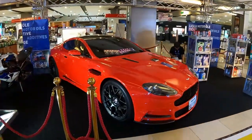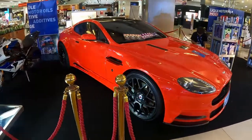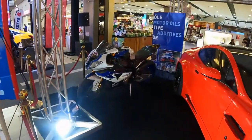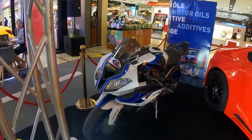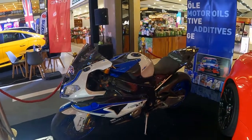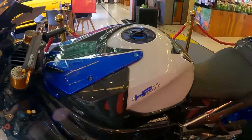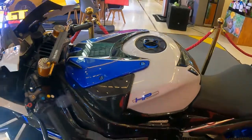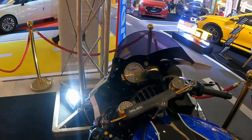And this Aston Martin is also featured in my Cars and Coffees videos, and I'm pretty sure the owner owns the Liquid Moly franchise. And here's a really stunning BMW superbike. I think it's one of the fastest superbikes in production, one of the fastest superbikes you can buy. Completely immaculate. I have no idea where they can open this up in Laos, because bikes aren't even allowed on the expressway.